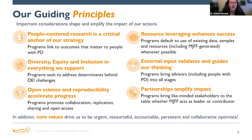So that's very exciting. And then we are also very committed to open science and reproducibility to really help accelerate our progress. And then we also have resource leveraging to really enhance success across the field. So our programs often default to the use of existing data, samples, and resources whenever possible, as opposed to going out and trying to always collect new samples when there may already be samples available.